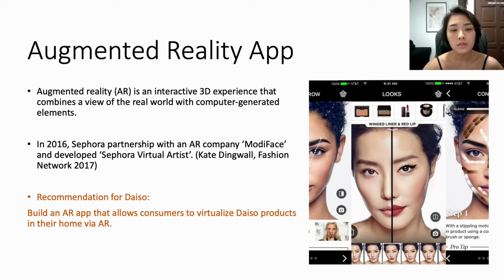In 2016, Sephora partnered with an AR company called Modiface and developed the Sephora Virtual Artist. What this AR allows consumers to do is scan their face and then try on different makeup looks and even have a virtual makeover. So we would recommend Daiso to build this AR in their app so that the consumer can visualize Daiso products in their own home while doing online shopping.